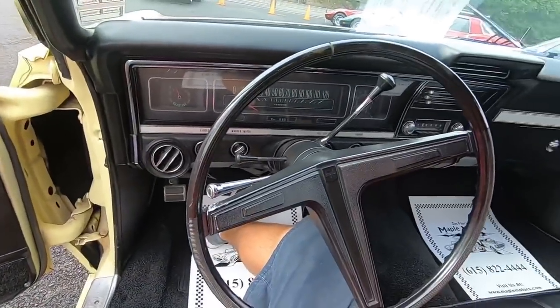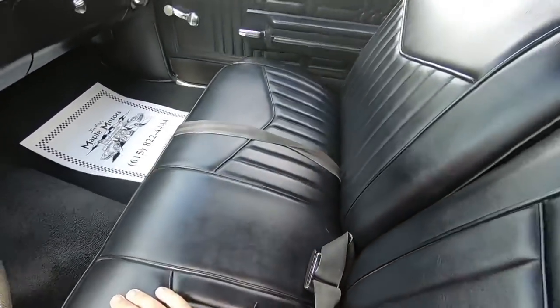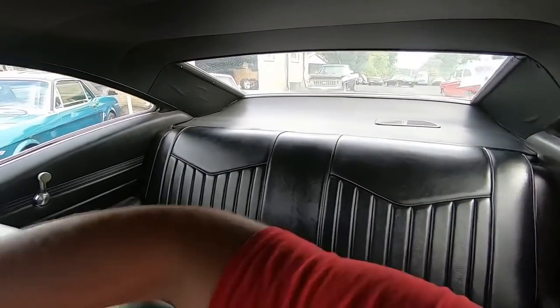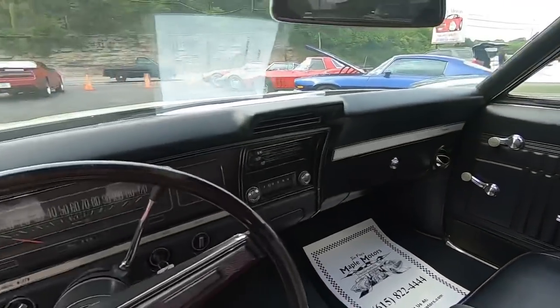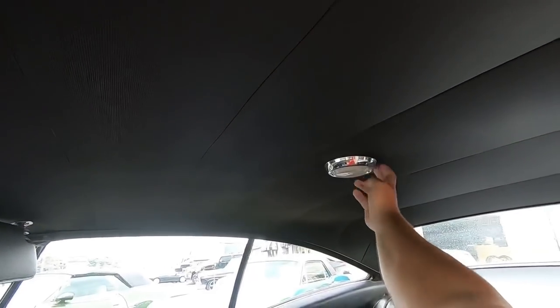Nice carpet, nice seats. Got my gear, got my chamois in case it starts raining again. Back seat is huge. You could lay down up there. This car is in good shape. The headliner looks great. The light's new up there too.